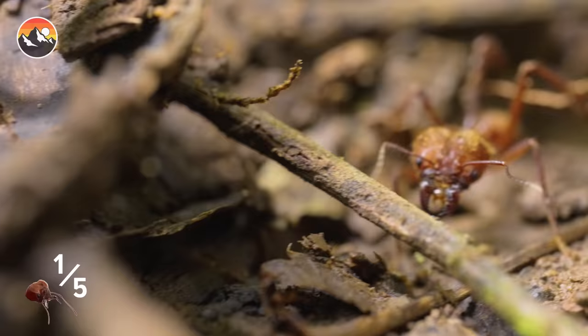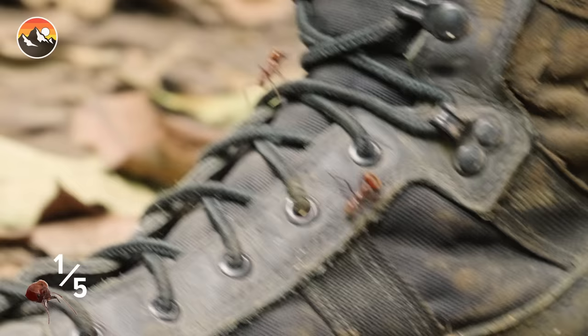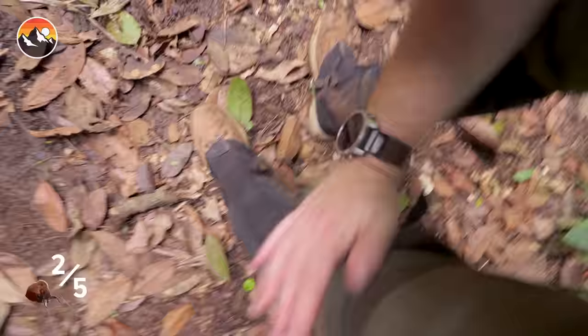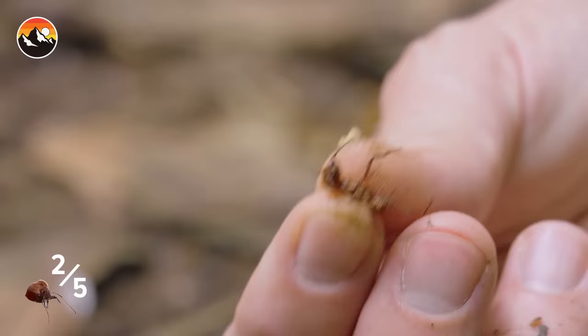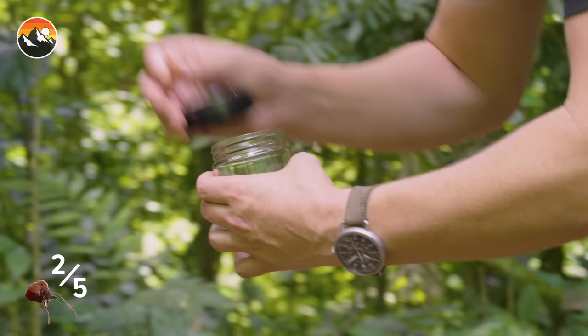We are getting absolutely swarmed by these ants. Look at them covering my boots. I know, you guys watch yourself. Stand back a little bit. They come out of the hole with their mandibles open, ready for pain. All right, I got 3. They're all over your boots.